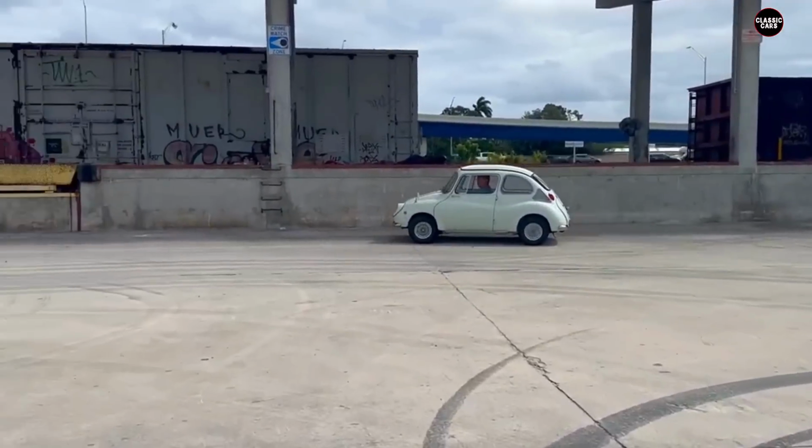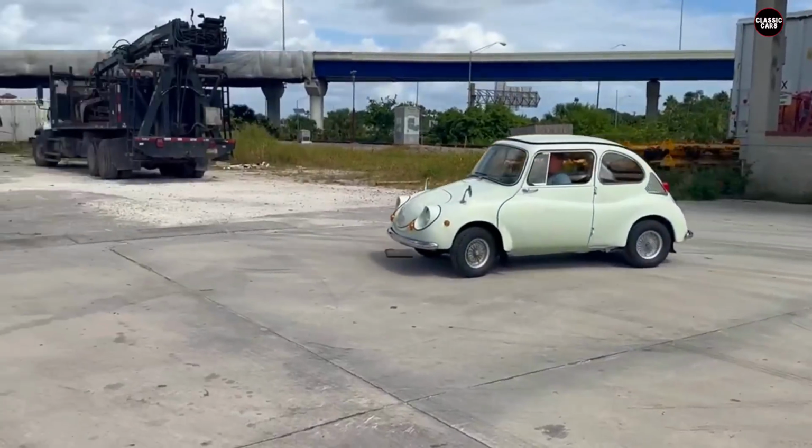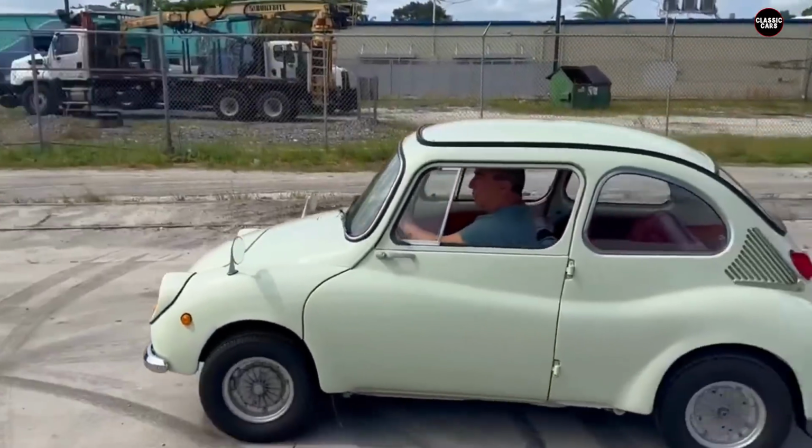The most obvious thing about the Subaru 360 is its size. At just 2.8 meters long, about 9 feet, it's hard to imagine that this little car could even qualify as a car in the traditional sense. Its tiny dimensions made it the perfect vehicle for navigating Japan's crowded streets in the 1960s, when most people didn't have access to larger, more expensive cars.